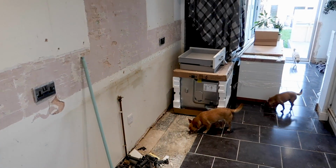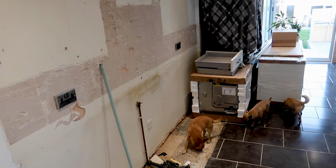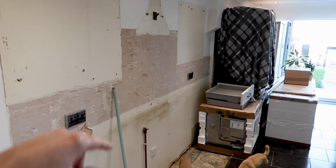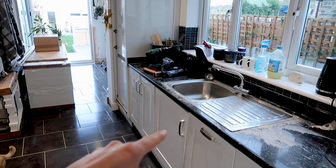But yeah, look. So we've had one half out. Let me spin you around so you can see. You guys would have seen this side many a time before. The guy's been here for about an hour and a half, 2 hours maybe. Ripped all this side out, all the top units, all the bottom units, hood, oven, all the tiles off. Perfect, very nice. So that's ready to go. So just going to crack on with this side.